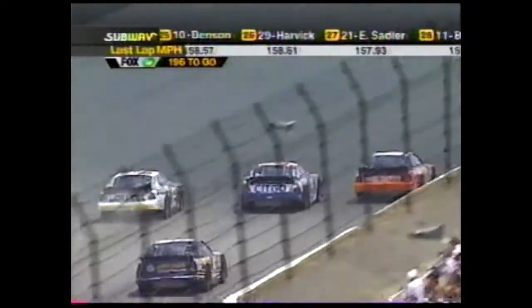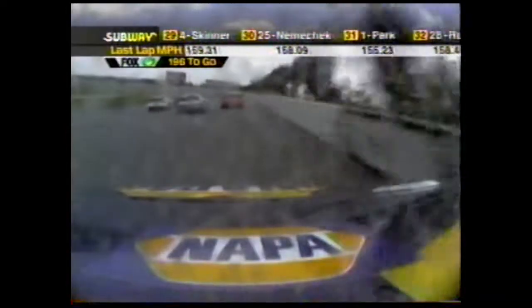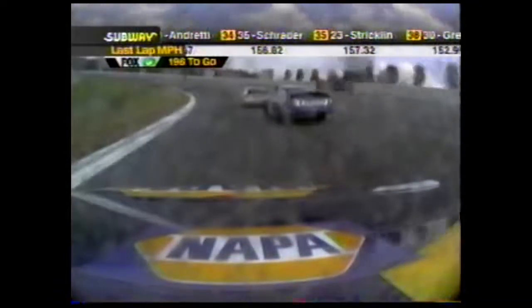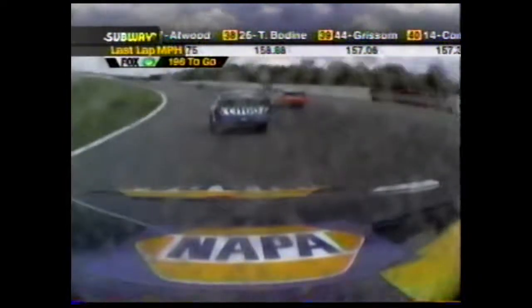There's the first battle on the racetrack. Single file ahead of Tony Stewart, Jeff Burton, and Ryan Newman. This is for 9th place. Now you see Newman, he's down on that inside. He's got the room to slide up a little bit, and he does. Slides up quite a bit, as a matter of fact.